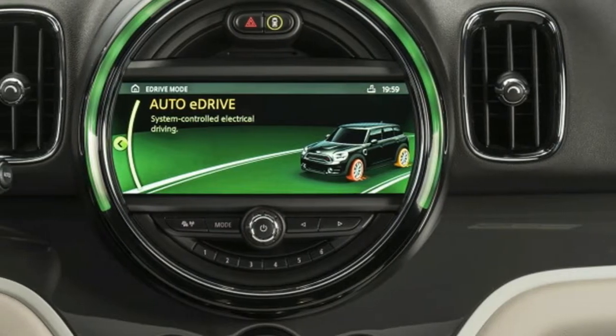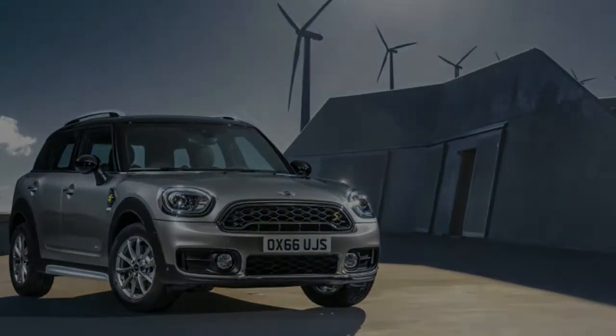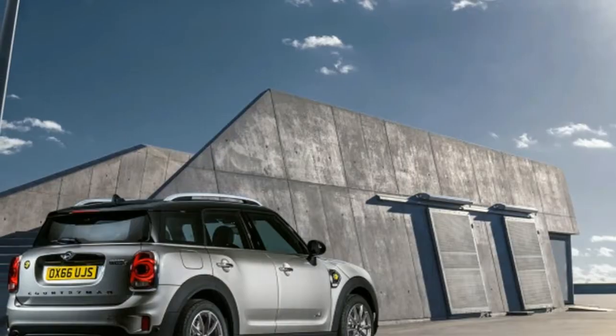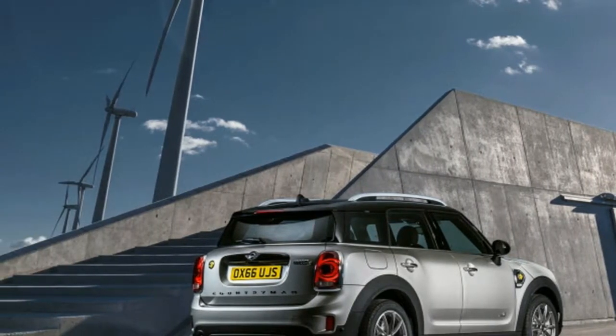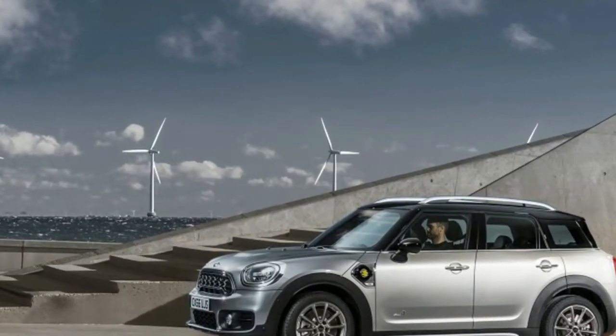Many loyalists have already cleared that hurdle, though for an enthusiast with no loyalties to Mini, that lofty sticker, even with the electrification, would make me consider other options. Putting aside those rational thoughts, it was all smiles for me behind the wheel of the plug-in Countryman.